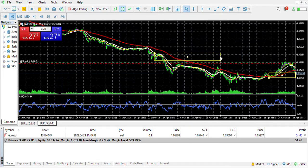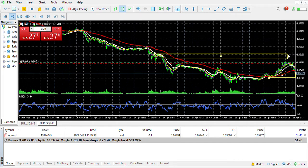unused supply zone. If I could draw that out accurately. So it's about there, yeah? So let's just get the top of this.